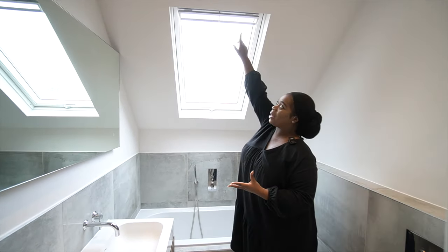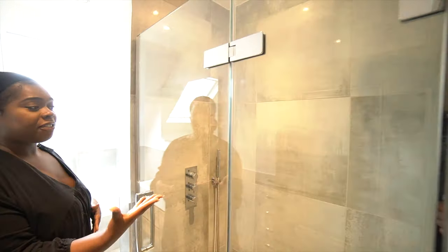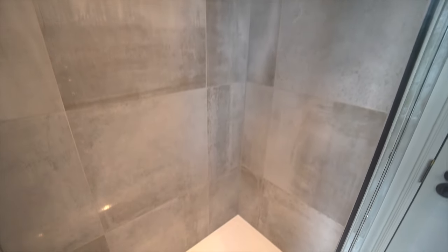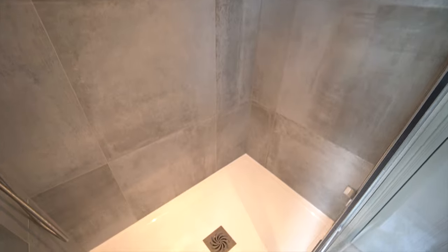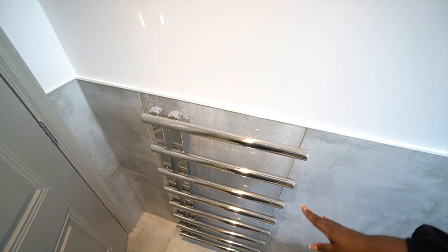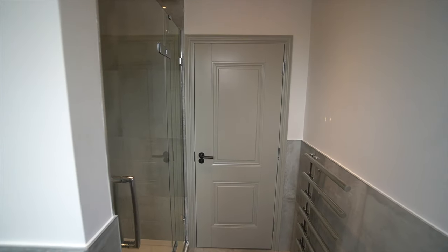And you also have a blind over here, but that's not all, because if we look to the side over here, you have a spacious shower. I love it. It literally feels like you're in your own oasis. You have the rainfall shower, as well as a shower head on the side over here. You have more than enough space to move about in the shower so you don't feel claustrophobic. And also you have your heated towel rack going along on the bottom of here. This is a very interesting design. I've actually never seen it like this before, but it is beautiful and gorgeous.